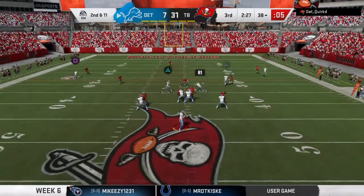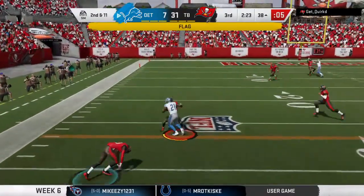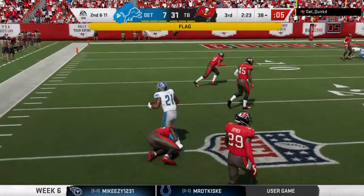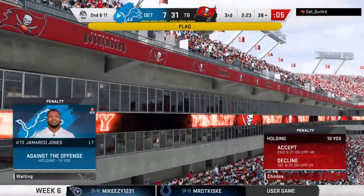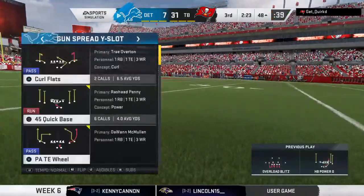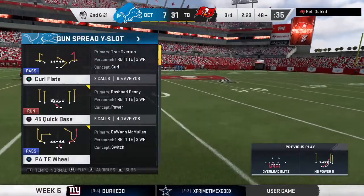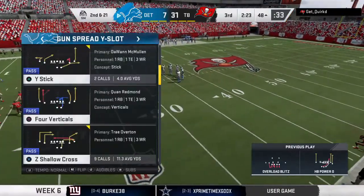Second and 11. He gets it to his running back, Rashad Penny. And they're able to get this one past the 30 down to the 25. So apparently some grabbing of the jersey there on the O-line. Yeah, just working the interior, and that's where the penalty occurred.